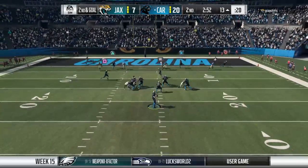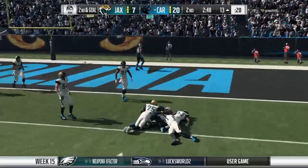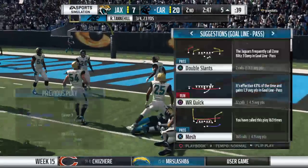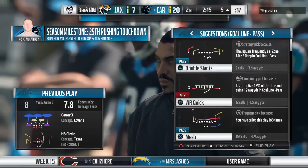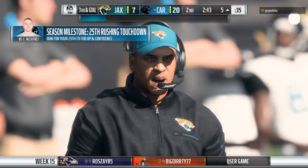To throw on 2nd down is Tannehill. This will be caught just inside the 10. And he'll be brought down this time at the 5-yard line. That catch good for 8, but still, it's 3rd and goal now.